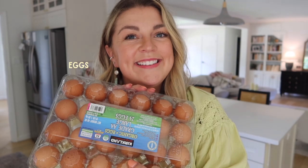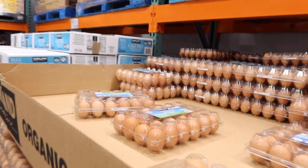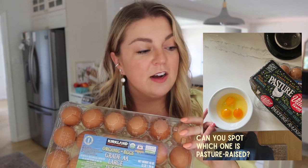Let's dive in. Eggs. Eggs are a serious superfood. I prefer pasture raised. That's the highest quality egg you can buy. Unfortunately, our local Costco only carries organic, which is fine. But when I buy local eggs from a local rancher, or I specifically buy pasture raised at Whole Foods, I can absolutely see the difference. The orangier the yolk, the richer the nutrients are, and these are kind of mediocre to be honest. But we go through a lot of eggs in this household, so I'm often buying them in bulk at Costco.